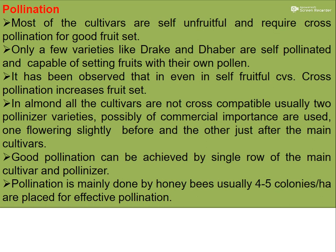Usually, two pollinizer varieties, possibly of commercial importance, are used, one flowering slightly before and the other just after the main cultivar. Good pollination can be achieved by a single row each of the main cultivar and pollinizers. Pollination is mainly done by honeybees. Usually 4 to 5 colonies per hectare are placed for effective pollination.